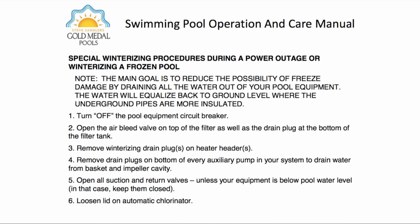Special winterizing procedures during a power outage or winterizing a frozen pool. Note, the main goal is to reduce the possibility of freeze damage by draining all the water out of your pool equipment. The water will equalize back to ground level where the underground pipes are more insulated. 1. Turn off the pool equipment circuit breaker.